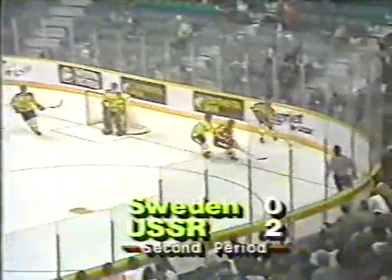Soviet goal. 2-0. USSR in front. Makarov, assisted by number 7 Alexei Kasatonov and number 3 Vladimir Zubkov. The time, 9 minutes. In the Soviet zone along the boards as they try to move it. That was Mats Näslund. Sweden putting the pressure on now. They're down by two goals here in the second period with 10:13 remaining.